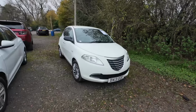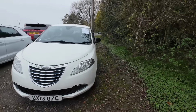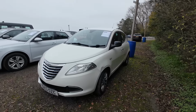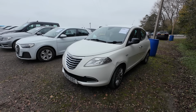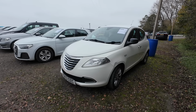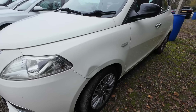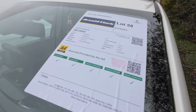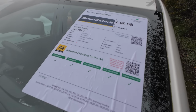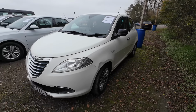On a 13 plate, it's a 1.2 petrol. It basically runs the same Fiat Punto engine. It's a Fiat Chrysler product, so usually all the same sort of engines and transmissions. It's in white, as you can see. It does want a little bit of paint. I've got a little mark on this wing here, and I've also got one on the opposite side, as I'll show you in a sec. But it's done a few miles, 102,000 miles on a 13 plate, one former keeper, with a little bit of history. And it wasn't dear.